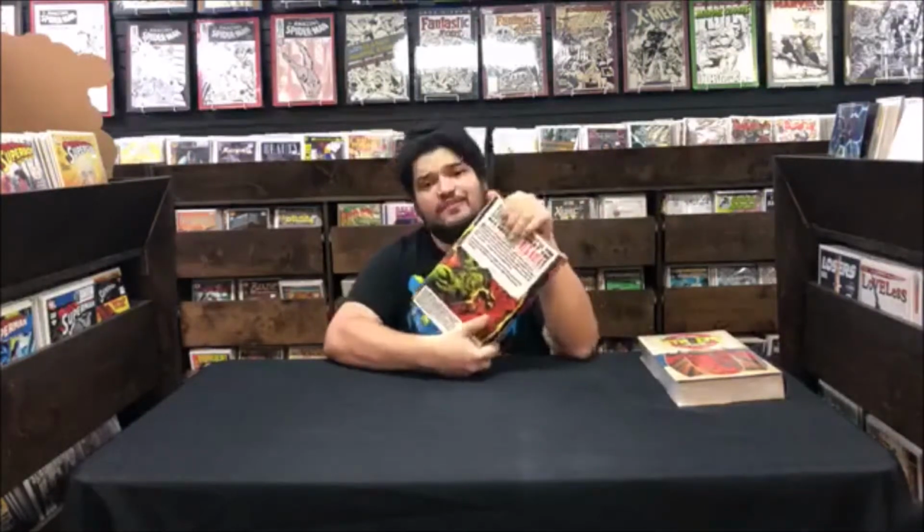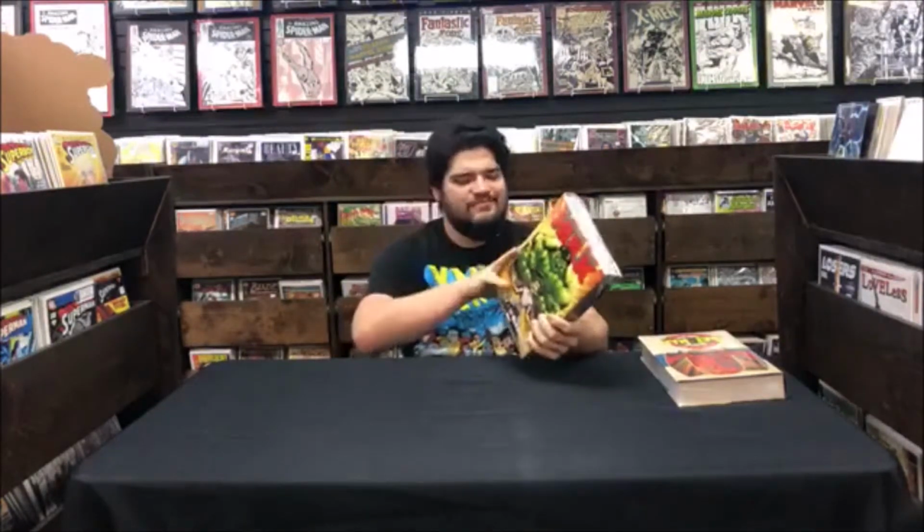It's really fun, and Ed McGuinness's art, he draws the Hulk really well. If you're looking for someone who's going to draw the Hulk big with muscles, that's very McGuinness. Yeah, it's a lot of fun. It's the complete origin of the Red Hulk story by Jeph Loeb. Come check it out.